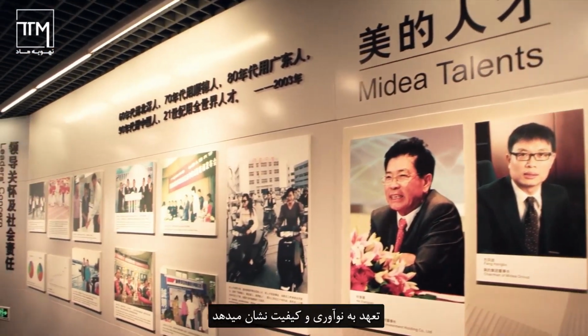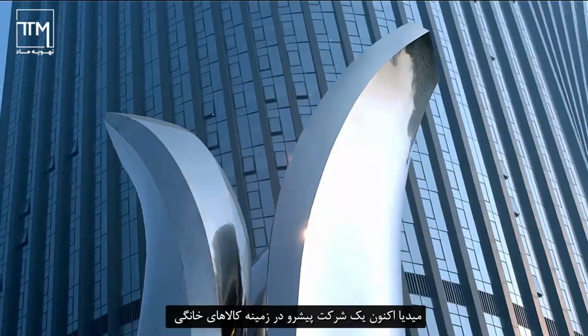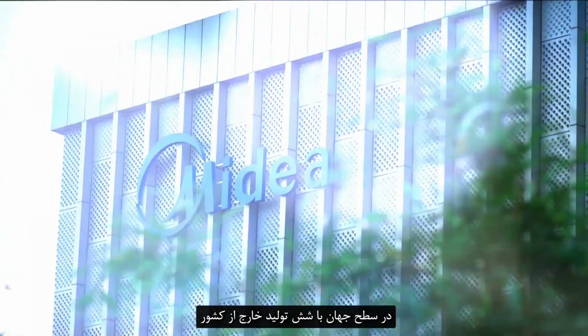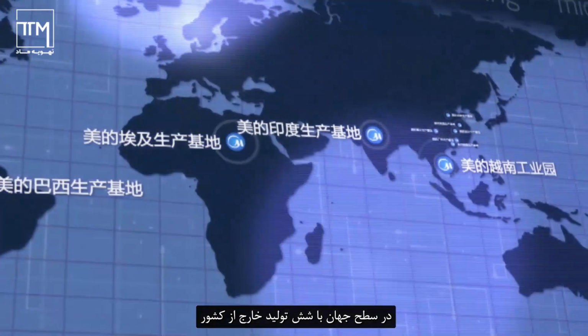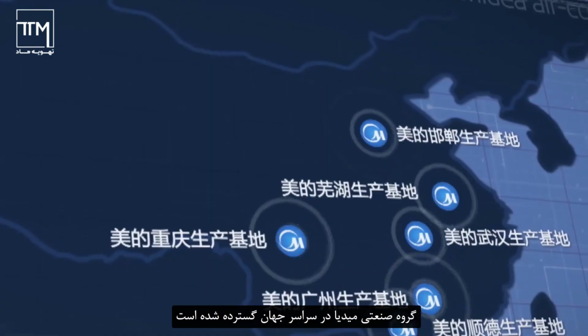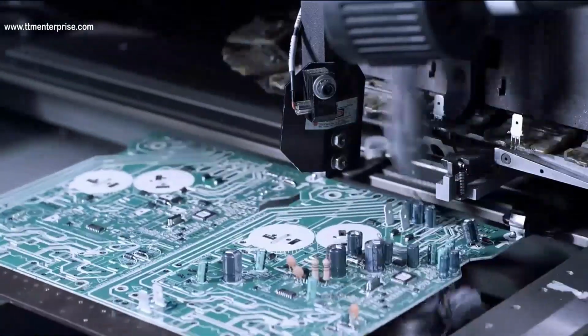To technical innovation and quality pursuit, Midea is now a leading white goods enterprise globally. With 6 overseas production bases and 15 domestic production bases, Midea manufacturing has spread all over the world.